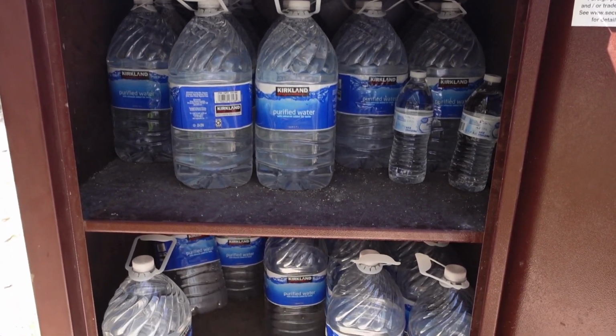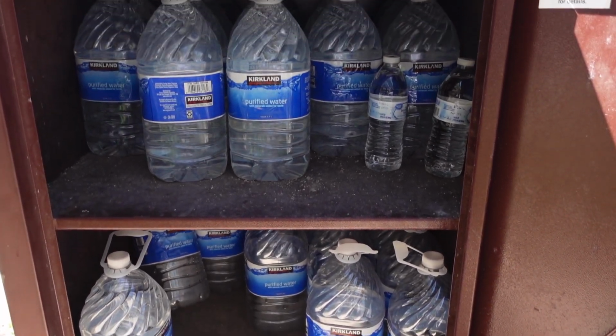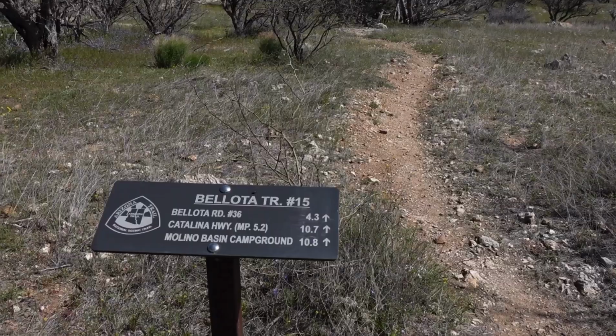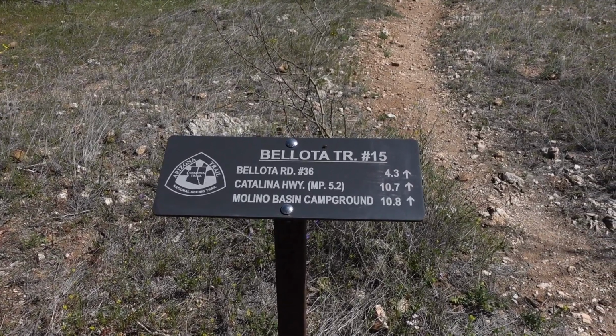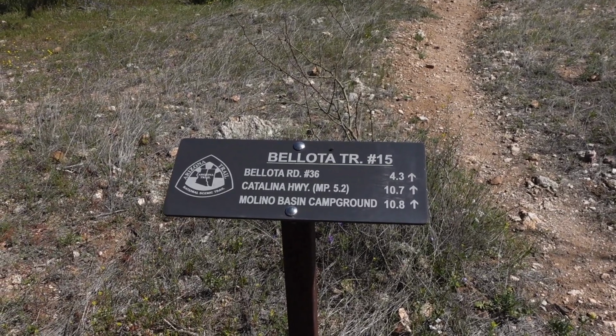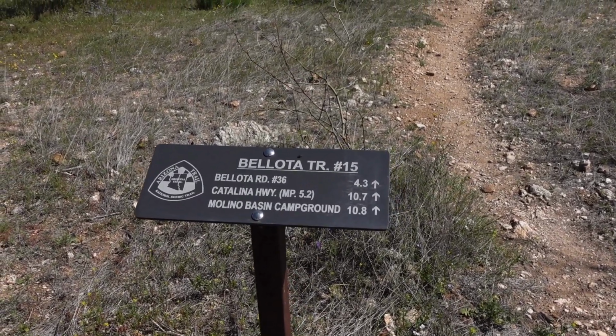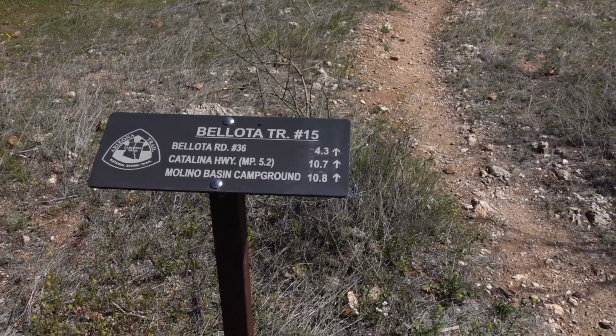We made it down to the water cache at Reddington Road. Make sure I'm topped up here. Taking a little break. Well, done with the break, getting back on trail. The Molino Basin Campground, 10.8. I don't think I'm going to make it that far, but there's a nice little campground there I could stay at. There's no need to push it or anything, but Bella Toa Road, 4.3.